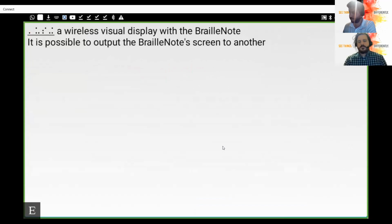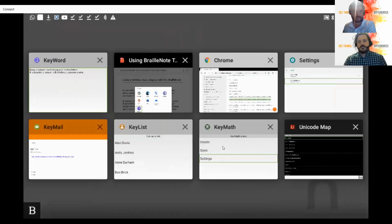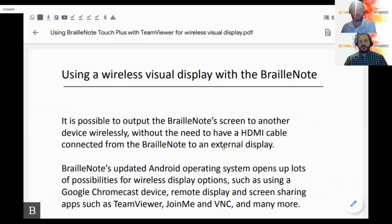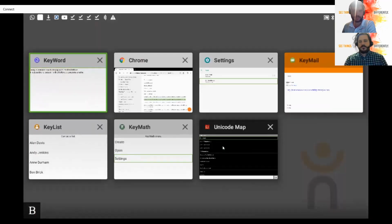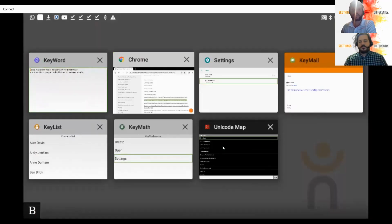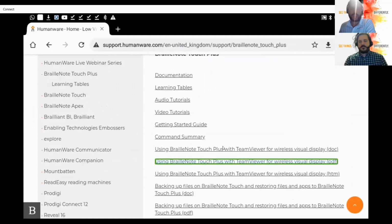Recent apps, overview. Keyword open. Dismiss. Drive. More options. Main menu. Recent apps. Overview. Let's go back to Chrome. Okay, here we go. So in Chrome, using the BrailleNote Touch Plus with TM-Viewer.